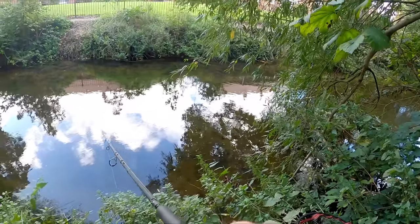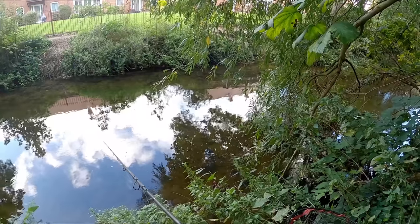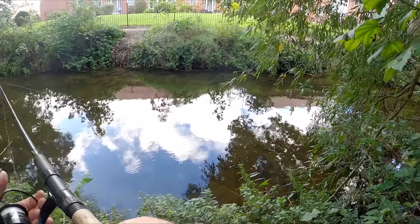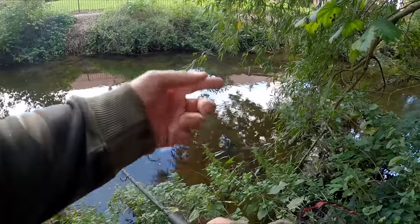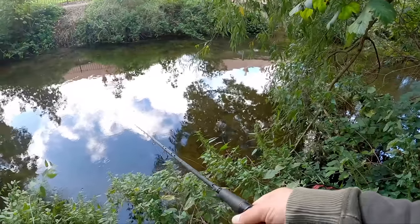Damn it, we're gonna have to do that trick where you let some line out, make the fish think that you've not hooked him anymore, and then they swim back out from the snags. Bugger. I was going to bring my waders today as well. If I had my waders on, I could have just jumped in and netted that fish easy. He's underneath a big sort of weed and stick clump.